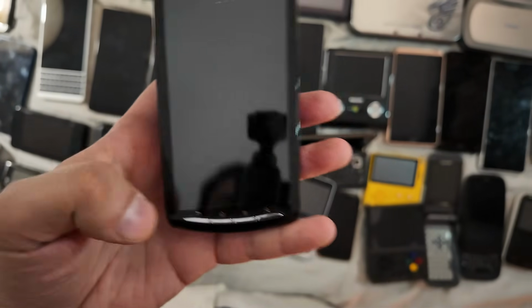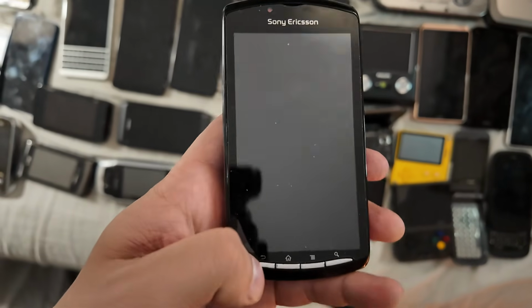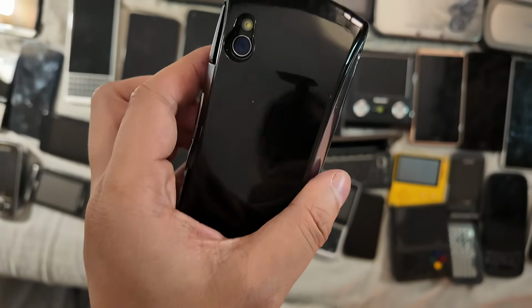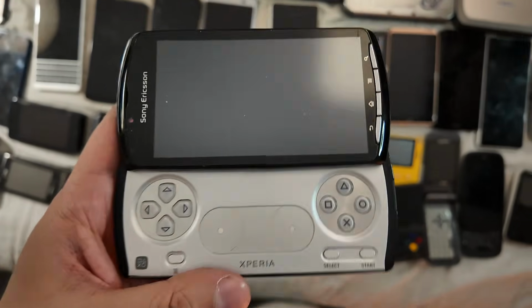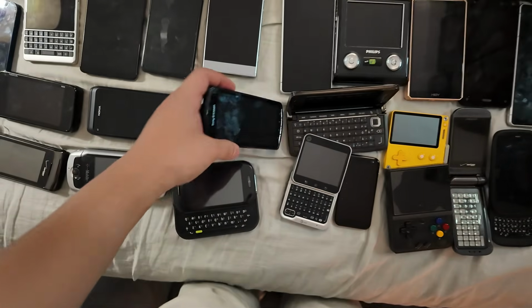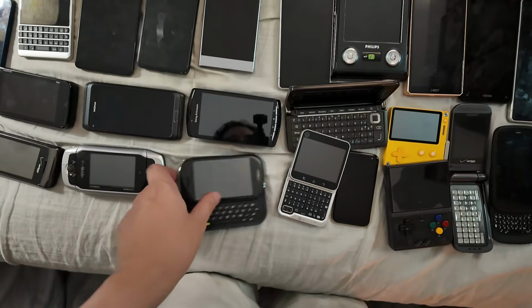It's a slider, so you still got your Android phone functions here. I think it ran Android 2 back then. Anyways, it's a PlayStation phone, so you can play a lot of games. Even today, you can run a lot of emulator games on this thing, and I think it will run fine. Like for Super Nintendo or Game Boy Advance, it should be no problem on the Xperia Play. Pretty cool device, very unique because Sony only made this one. They didn't make any successor.